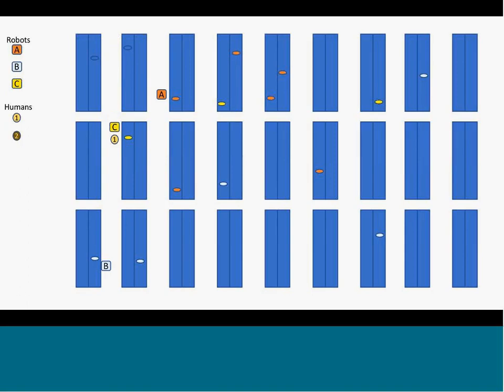He now proceeds down, or is directed, to the next pick location, also for robot C. He's now directed over to an aisle next to him to robot A. Even though there was a robot in the aisle that he was standing in, he did not proceed down to B. He went over and picked to A. Once he picked A, he then moved to C, and you'll notice our second person has now entered the zone.